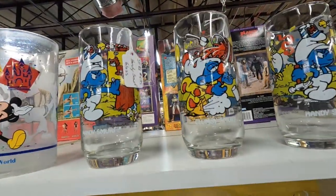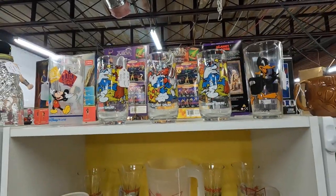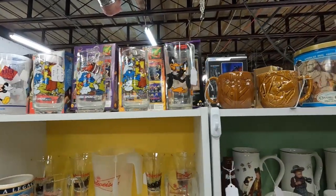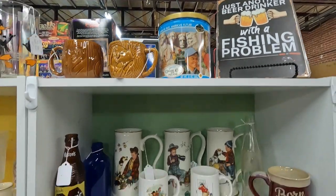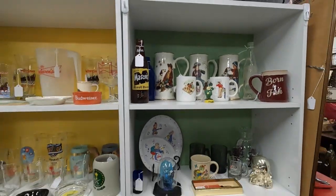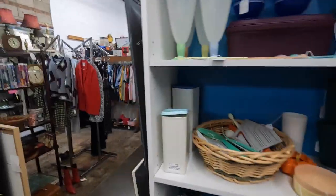These, however, if you find these cartoon glasses, these Smurf glasses, we had a whole bunch of them and we've sold all but those 3 at this point. That kind of stuff sells very well in the antique booths for about $5 or $6 a piece. So not a whole lot of changes on this side. Let's go check out the toy side.